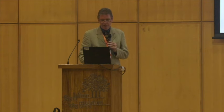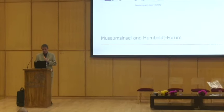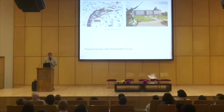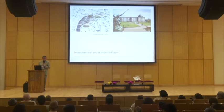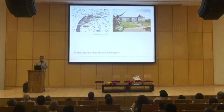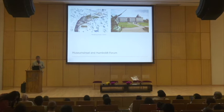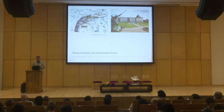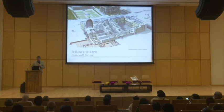So a short introduction to the Humboldt Forum. If you are in Berlin, you will see the museum island. And this is an old structure. These are the early museums from the late 19th, early 20th century. And the Humboldt Forum you see on your left or your right side is a building which is a reconstruction of the Emperor's Palace from the 19th century. This was destroyed during the Second World War. Then the GDR government had its own palace on, and then the reconstruction was going on. So it's not a modern building in the sense of modern architecture. It's an outside reconstruction. The facade is a reconstruction. Inside, it's modern architecture.